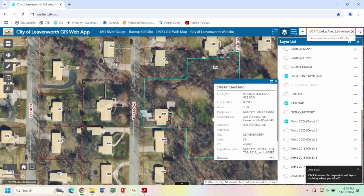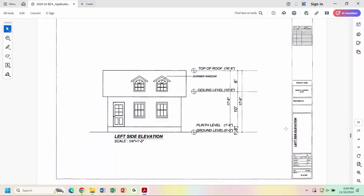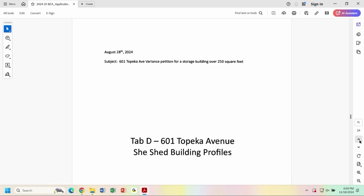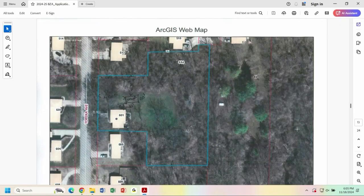If you had a chance to drive by the structure that he's putting up, it's in line with the residential neighborhood. It looks like a little house sitting on the property. It doesn't look like a typical shed or storage building that you might imagine. And get up to, yeah, his site plan. You can see it's just on the north side of the house in a clearing where he's putting it. And so aside from the size of it, it does comply with other regulations that we do have in place.